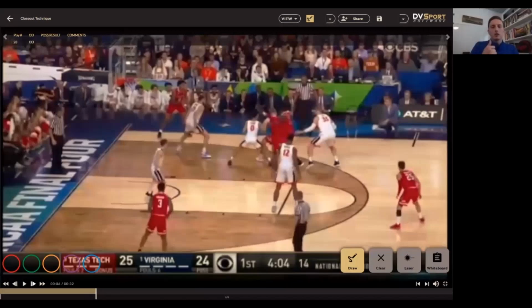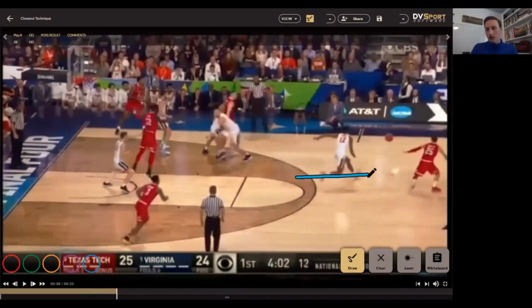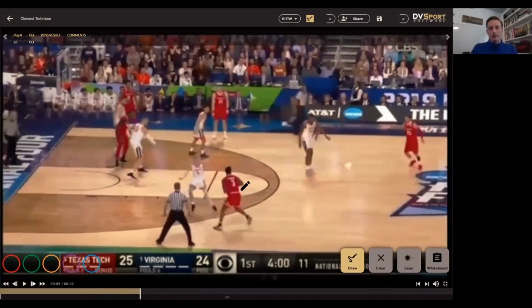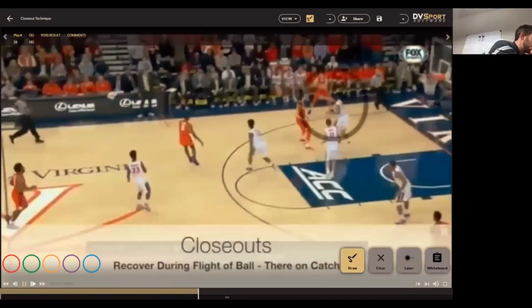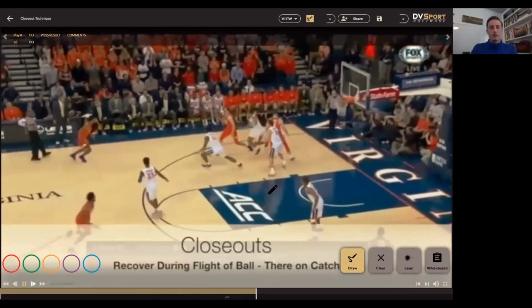of trying to anticipate their man's catch and be there on the closeout. Again, here, already making his way out to the ball before that pass was even thrown. And same thing here with Kyle Guy. He's already on his way to his closeout just because he's anticipating this reversal of the ball. So now he's there on the catch. Same thing here, closing out, being there, recovering on the flight of the ball.